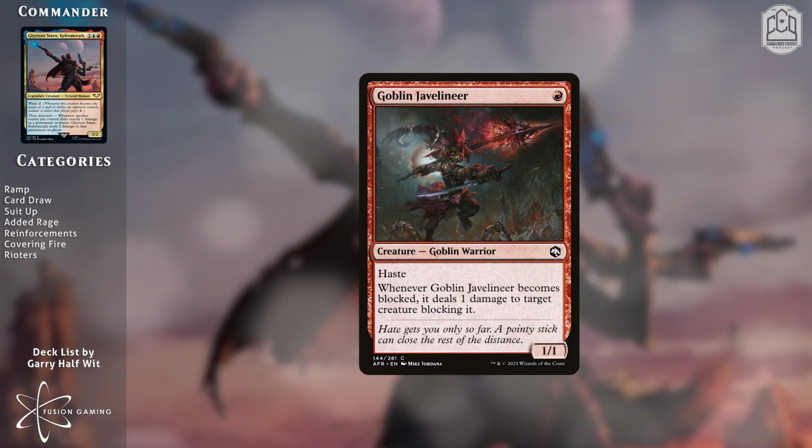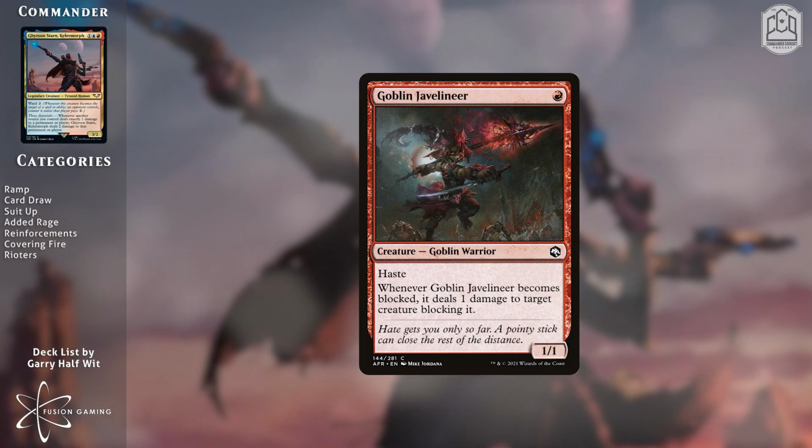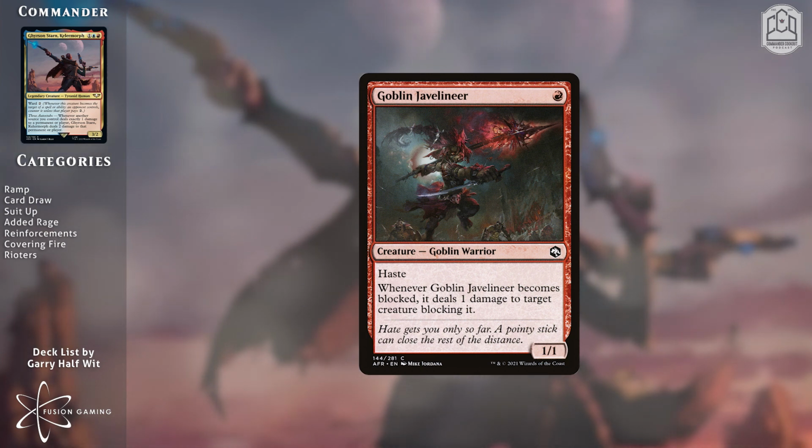Goblin Javelineer. This is a 1/1 for 1 with haste. When it becomes blocked, it deals 1 damage to target creature blocking it. That's great. I like that. I like that lots.